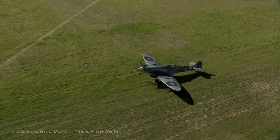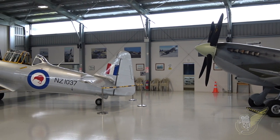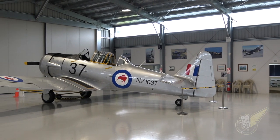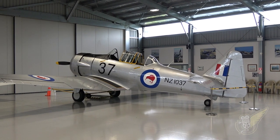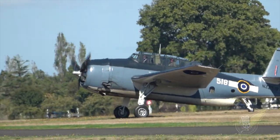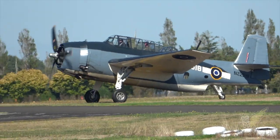Okay. So here in the facility, you've got the Harvard, obviously, you've got the Spitfire, you've also got the Avenger, which isn't here today. How did you end up having the Avenger as well? Because that had been in New Zealand previously, hadn't it?